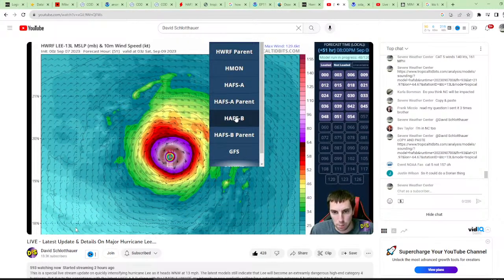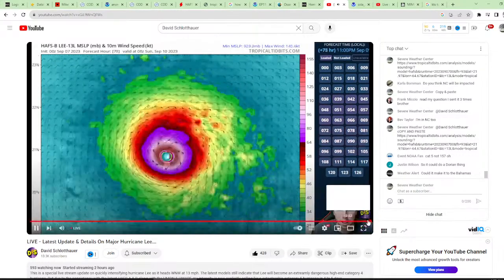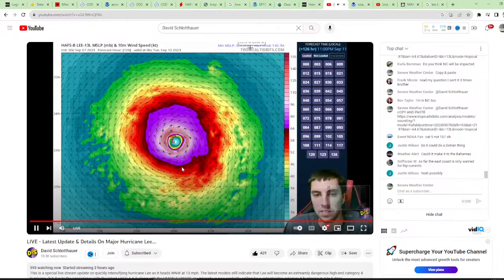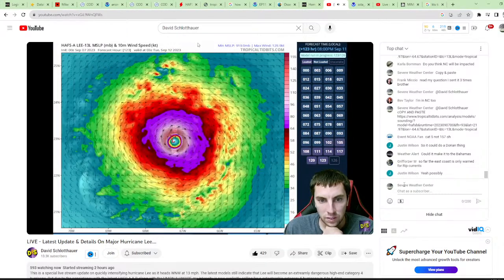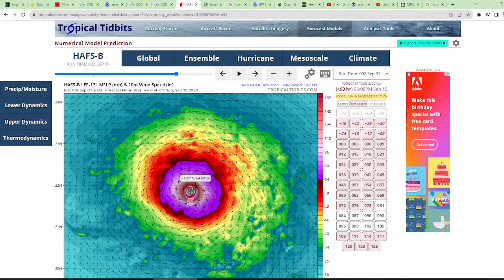I'm only as good as the models are, okay? I say what I see, and what I see is what I say. And we're at 924 millibars on the half B run. So very strong outcome. Now this is category 5 almost here. That's very strong. Really strong.